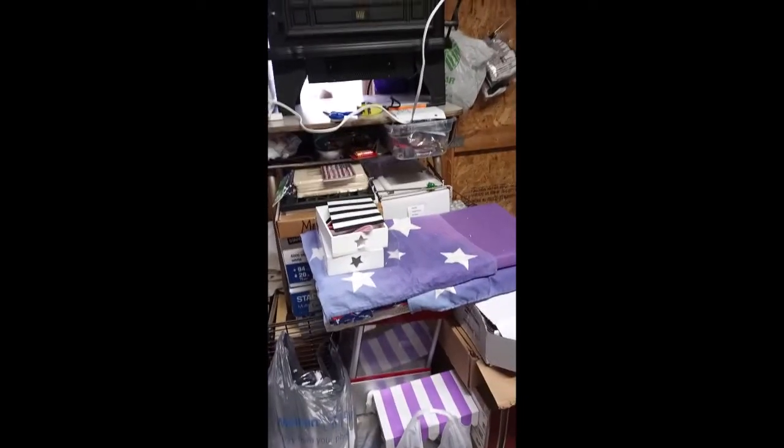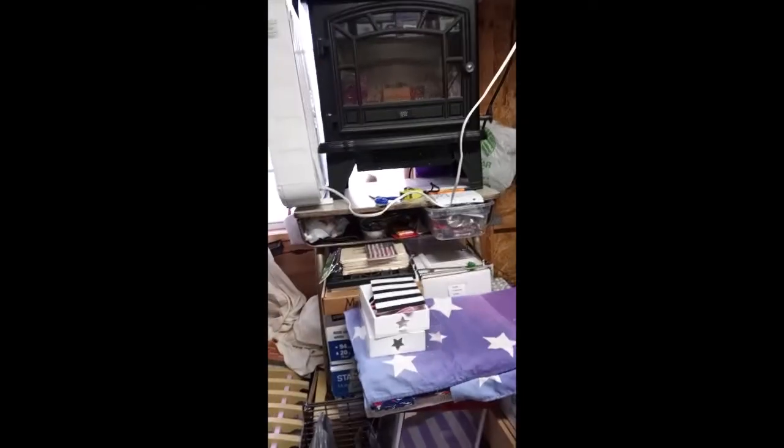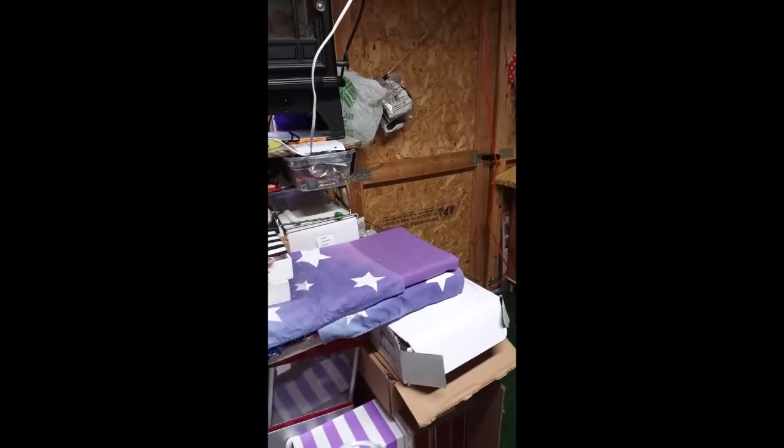I'm doing the first ever Dollhouse Tour. It's the early morning hours. It's very cold out here. So let's get started. First of all, we're out here in the shed. We have a very small heater. It does not get very warm.